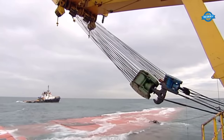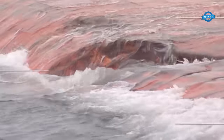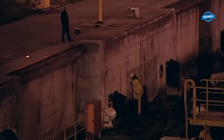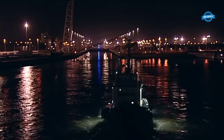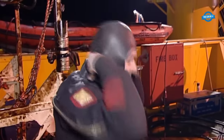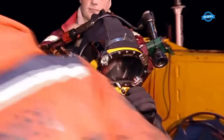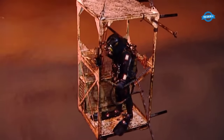The collision with the Kariba caused the Tricolor to sink rapidly, coming to rest on its port side at the bottom of the channel. Fortunately, the ship's 24 crew members were able to evacuate in time, avoiding any loss of life. The sunken Tricolor posed a significant threat to one of the world's busiest shipping lanes. Additionally, it began leaking bunker oil. The owner's priority was to minimize environmental damage.